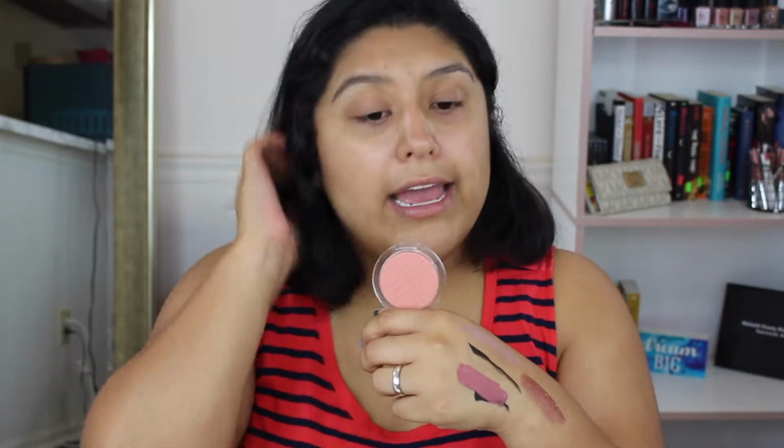So the next thing I want to talk about are face products, and the first one I want to talk about is this Essence Satin Touch Blush in the shade 10 Satin Coral. I hope you've heard of this, because if you haven't, you've been living under a rock. And if you're watching this from me and haven't heard it from Kathleen Lights, I don't know what's going on. Like, you need to watch her more than me. I'm just kidding. Stay here.